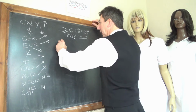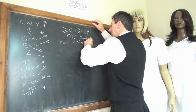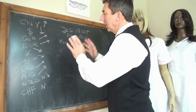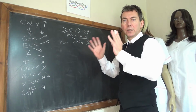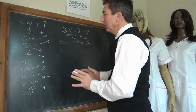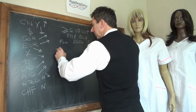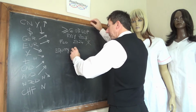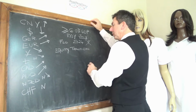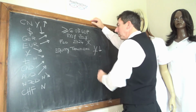We've got the Fed telling us that they're not going to touch rates till 2024. So that's one thing. We've got the ECB saying they're going to be supportive, and they're operating open market operations to try and keep the yields down. We've got weakness in the yen, so we've got the equity transmission. There's no reason to pump up the yen at all.